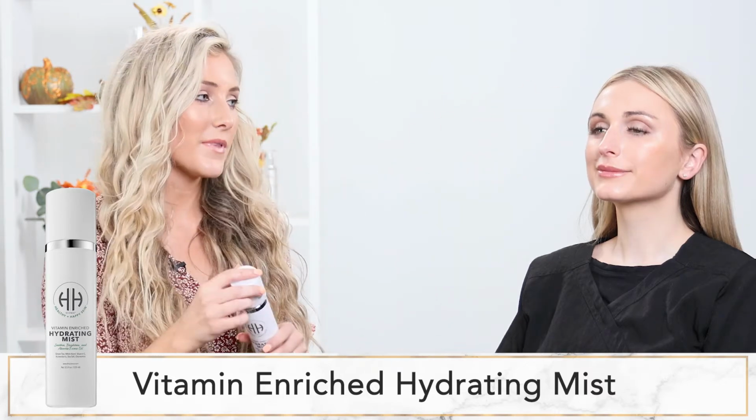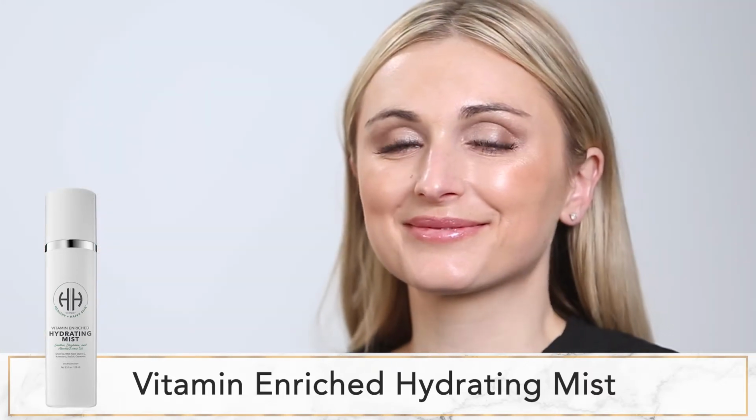And that is the completed look for Michelle. We went with some more warm tones, neutral tones for the new season as we're transitioning out of summer.